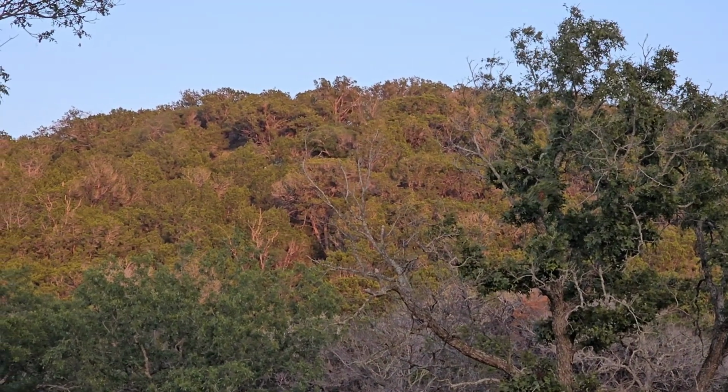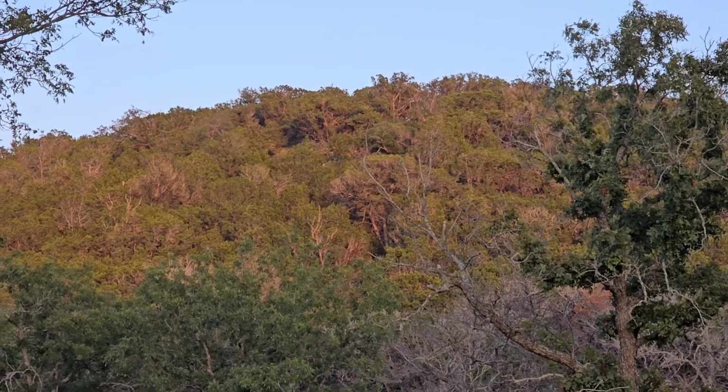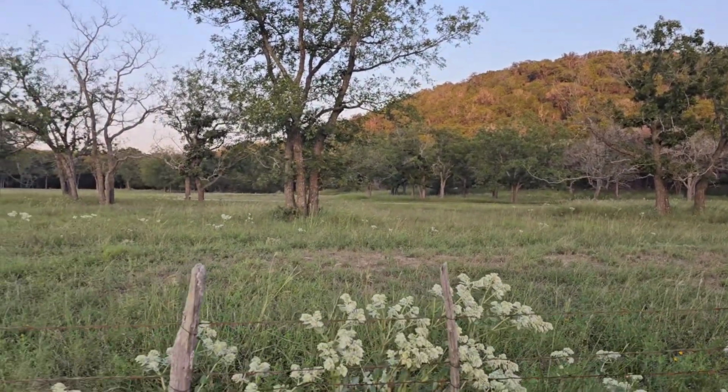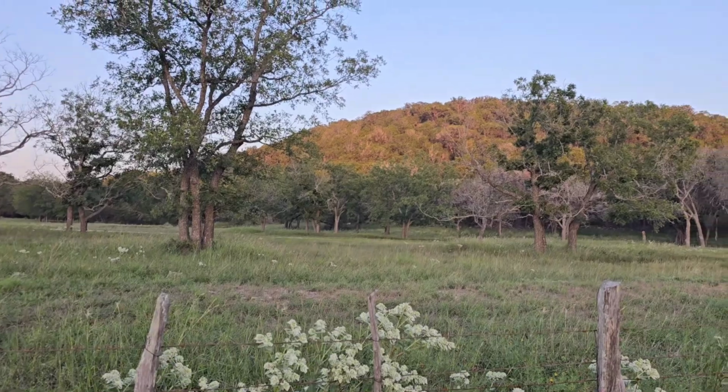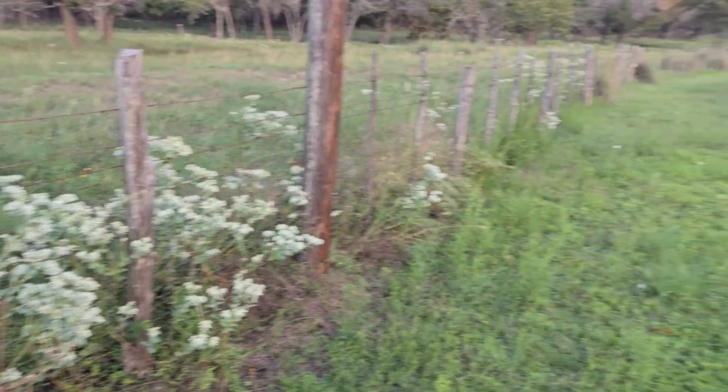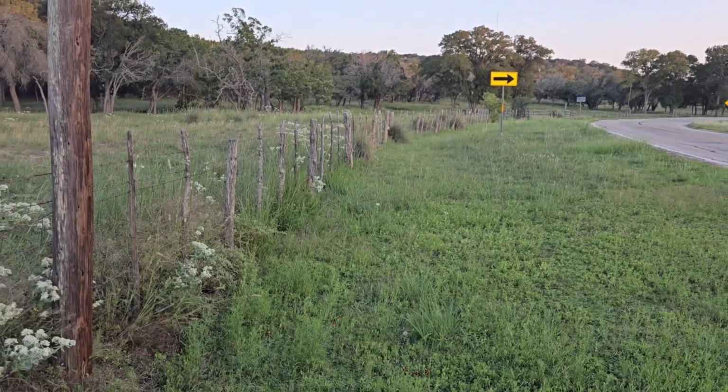Yeah, look at that nice woodland. Juniper, oak, and Texas persimmon. Wonderful Texas scene. Wish I could have got the golden hour. You still got some alpenglow on those limestone hills. Anyway, that's all I got. Look at so many wonderful native grasses out there too.